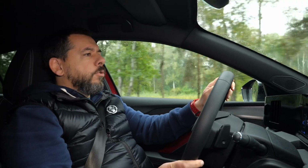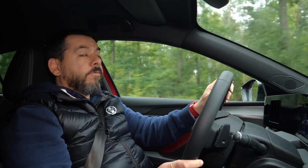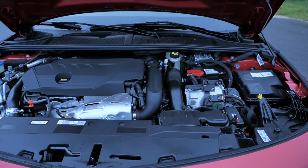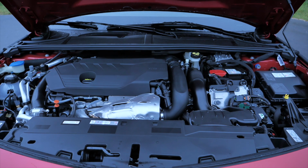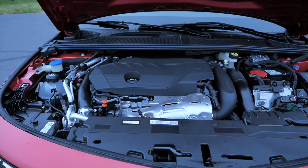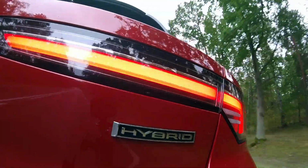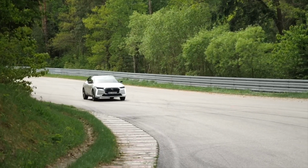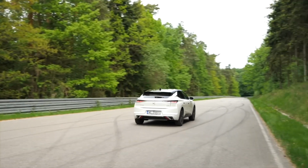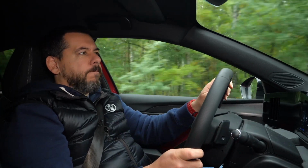Ever since PSA took over Opel, the engine lineup is focused around the 1.2-litre PureTech 3-banger. There is also a 1.5-litre diesel, 4 cylinders, and a plug-in hybrid with a 1.6-litre petrol. Initially, Opel offers only the basic 180 horsepower PHEV. Later on, a 225 horsepower version will be available. However, based on my experience with the Peugeot 308 and DS4 Crossback, 225 horsepower PHEVs, I'd get the 180 horsepower variant and save me some money.